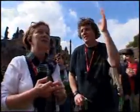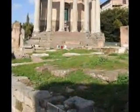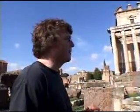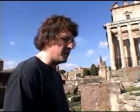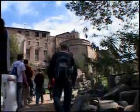Josh Rosina was pleasantly surprised to locate the remains of a building that is the subject of his research. The Regia, before the Republic there was a monarchy, quasi-mythical, and this was the residence of the monarch. After that it was converted into a temple, and it was the office of the Pontifex Maximus, the head of the state religion. The students also helped a classmate who was not able to make the trip.